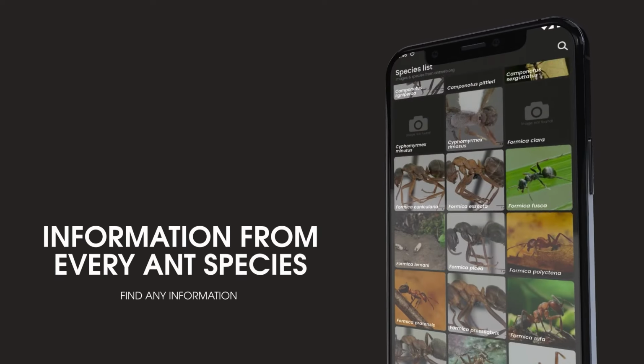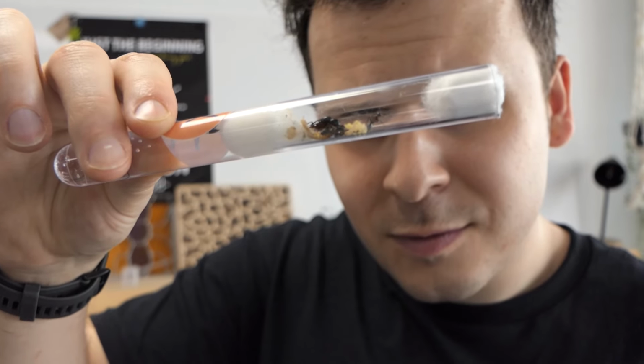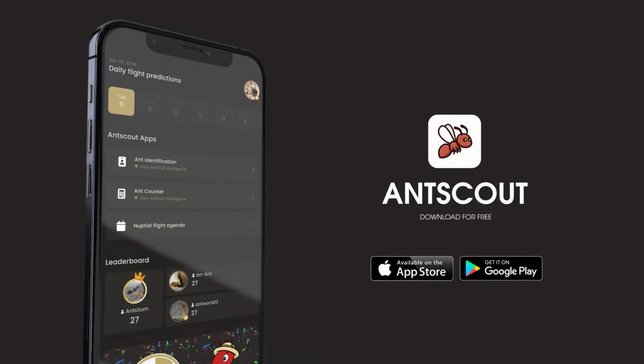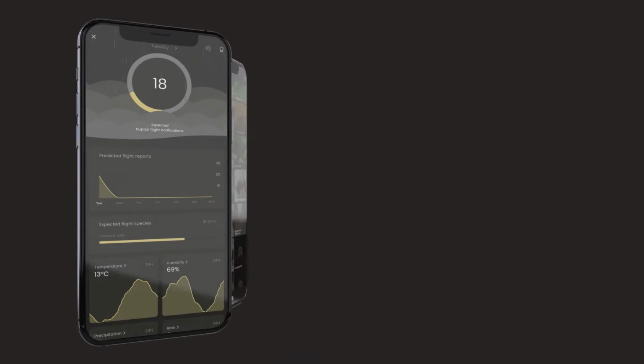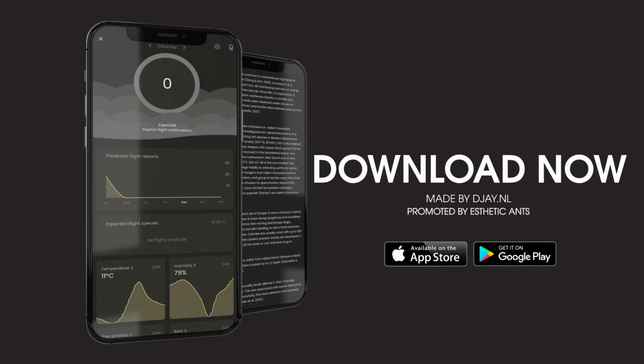Explore species, report sightings, and earn rewards. Join a community of passionate ant keepers and contribute to vital research. Ant Scout, the ultimate tool for ant enthusiasts. Download now and experience the new way of catching queen ants.